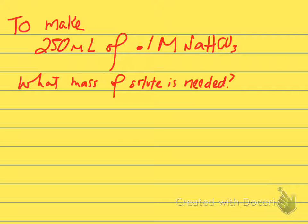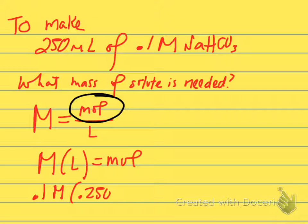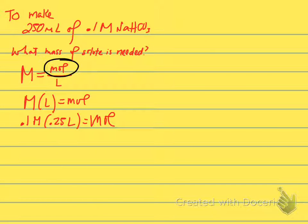Where do we start? Well, we need to figure out how many moles of sodium bicarbonate we need before we can figure out how many grams. So we have to actually start with that formula for molarity that relates molarity, liters of solution, and number of moles. So molarity equals number of moles over liters of solution. We need to solve for moles. So the molarity times the volume in liters equals the number of moles that are required. We want 0.1 molar solution, and we want 0.25 liters of solution. So we need 0.025 moles. Not a lot. Now let's figure out how many grams that is.